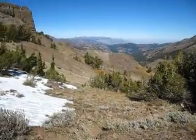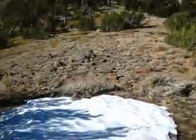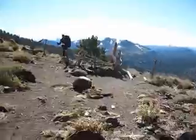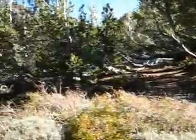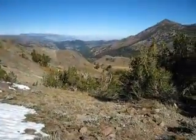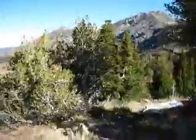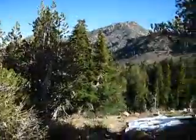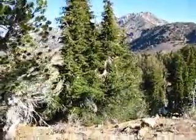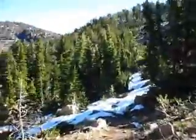Looking northeast off the saddle at Tyron Peak, and now we're looking southeast, southwest on the PCT, back around northwest. We're going to drop down to Evans Pass now, a couple of miles to the north of us here. You can see in the shaded areas we still got a lot of snow in October.